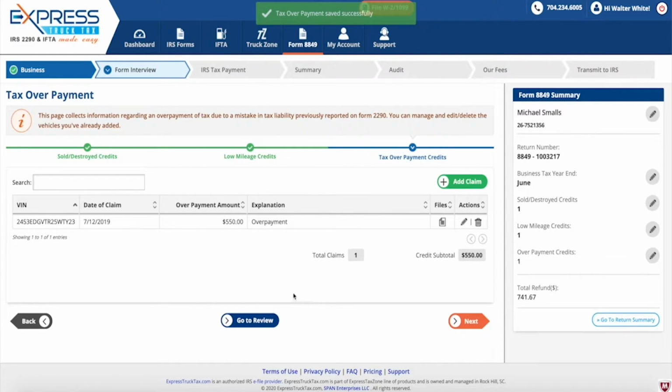So there's a couple of different reasons that you would need to file this. Let's say that you filed a Form 2290 and it had the incorrect name on the return. And then you had to fix the name and file a new return. Well, that's how you would fix the name on the return. However, now you have two 2290s for the 2021 tax year, and you don't need two 2290s.